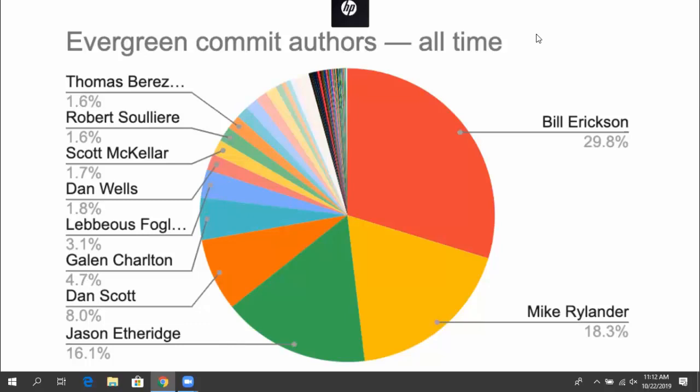But besides, of course, calling out the obvious gender differences, which is of course still a problem with respect to overall participation and representation in the project, it also points out something about longevity. I mean, Bill, Mike, and Jason, for their sins, have been working on Evergreen for almost 15 years at this point. Now, this is across all web commits, code, and documentation.